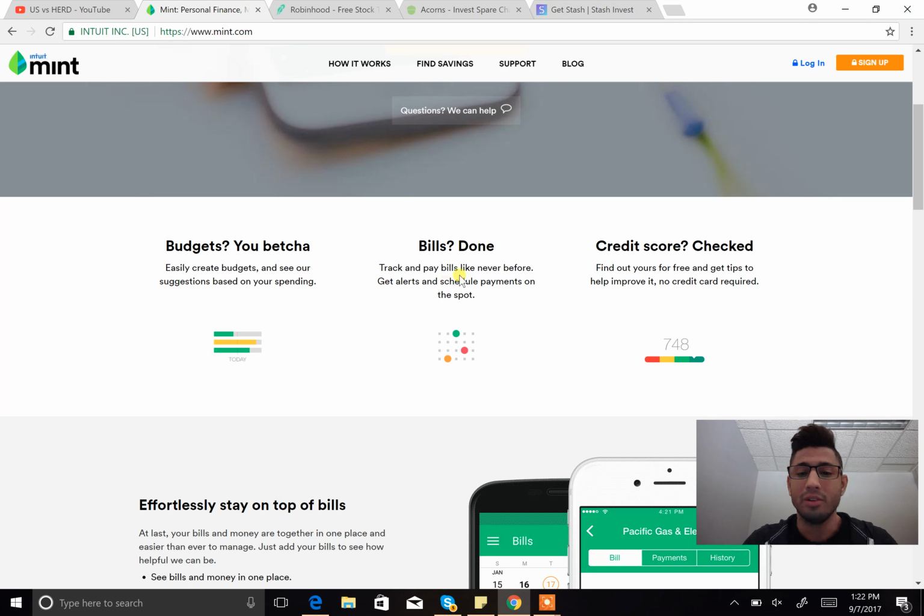It shows all your bills, so you can enter every bill you have monthly, and it'll show you visually how much money you have exactly and how much is leaving that month, so how much you're paying that month. So you'll be able to see how much you're spending, if you're going over, if you're going under, how much you're saving, all that good stuff.